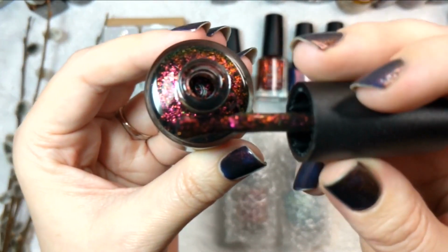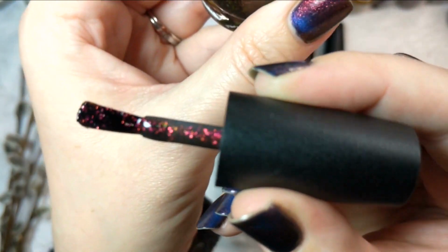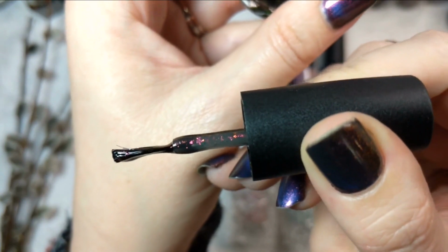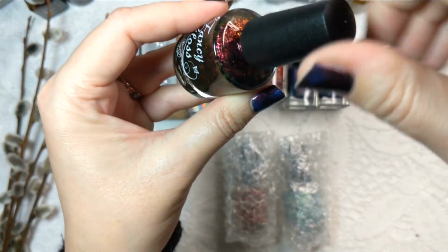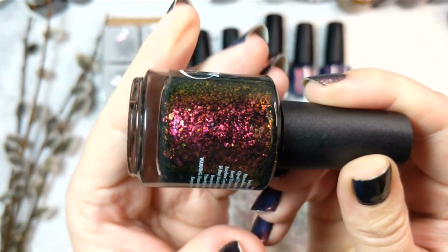So it's almost like it's got more of a sheer gray base to it, as you can tell from the wand there. Hopefully you can sort of see that. It's a little bit on the translucent side. So a blackened base, but what is really the star of the show is those beautiful multichrome flakies.